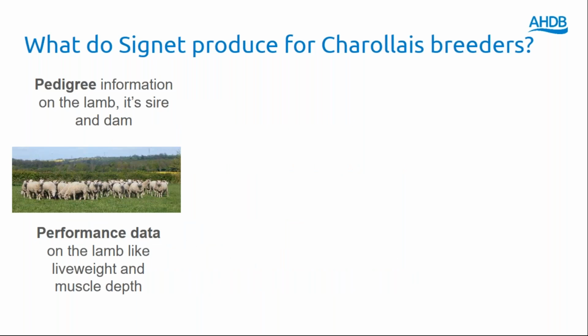We take all the data from Charollais breeders. We've got massive pedigrees that go right back to the 70s when the breed came into the country. And so we know about all the relationships between these animals so that we don't just assess an animal on its own performance, but we take into account all its relatives, and we link to that performance data like live weight, like muscle depth.